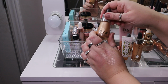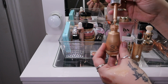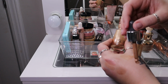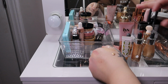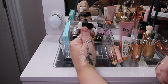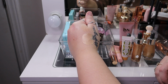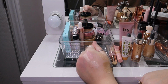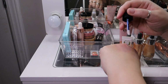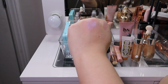Okay, so moving on, I love this highlighter too. This highlighter reminds me a lot of the Iconic London highlighter. It's really pretty, just a golden shade. It doesn't have a weird smell to it. And I mean, look at that. Is that not gorgeous? I mean, seriously, that is just so stunning. I love that. It's beautiful. So she's a keeper as well because you know me and highlighter, I just can't seem to get rid of any.